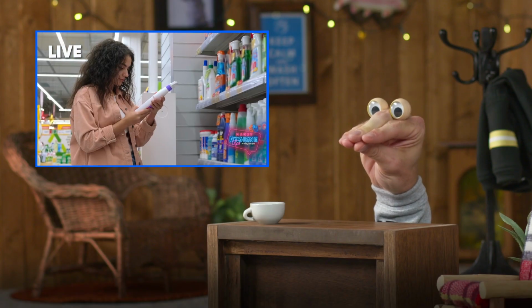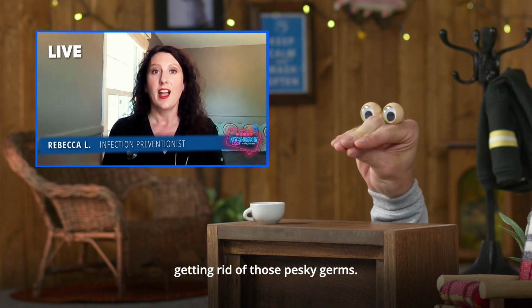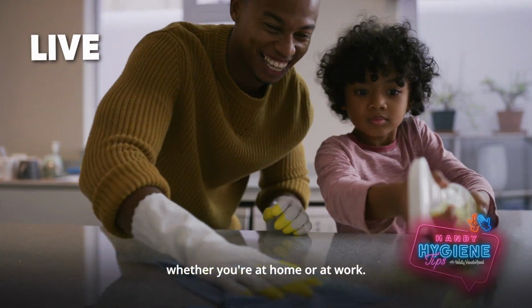You hear that, folks? Take a look at the label and follow the instructions to make sure you're getting rid of those pesky germs. That's right, Wally. It's a great tip for everyone to follow, whether you're at home or at work.